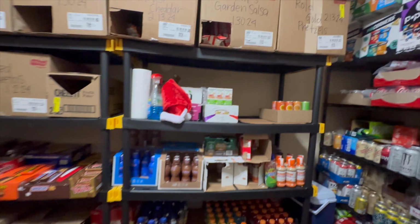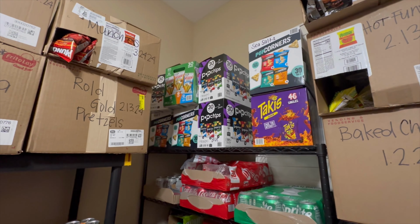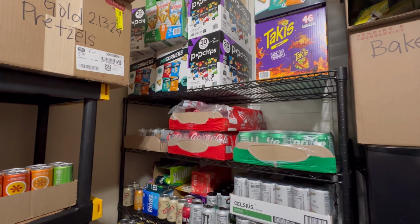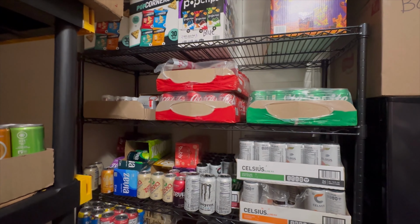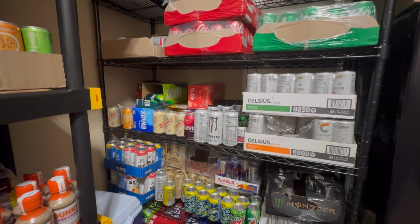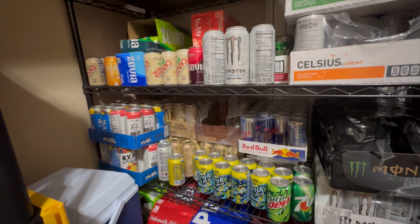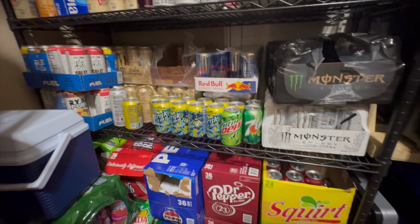On this top shelf, here are my variety packs that are not available in bigger quantities. Takis are very popular as well. Then all the rest of the shelves are all canned sodas, 0-calorie sodas, energy drinks, cans left over from cases that were about to be empty, Java, Monsters, pretty much you name it, I probably have everything down there.